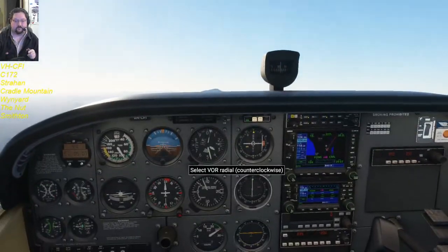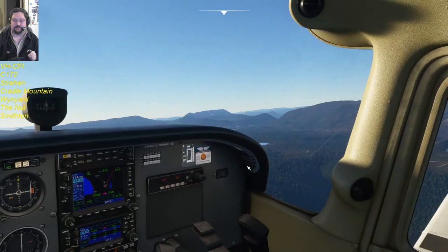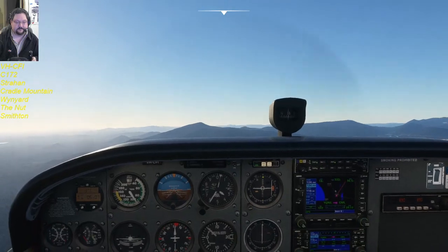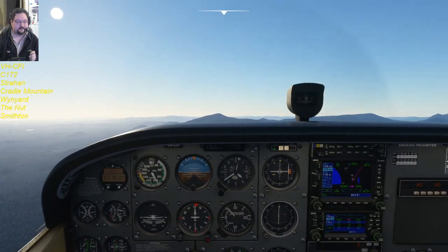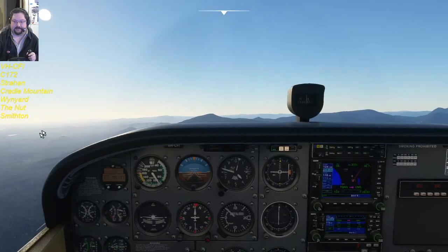Gonna move that to both. Keep climbing, keep climbing. I reckon we'll be able to make it up to 7.5. So at time 9 we should be at a lake, and then we'll be heading 009 up.